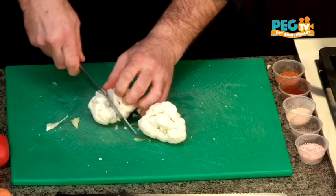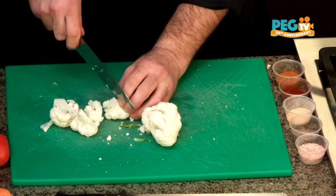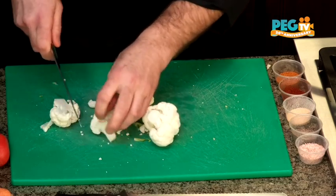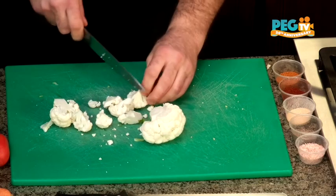Okay. Cut this in several pieces. Bunch of little pieces. Remember, they're going to go into a salad, so I want these to be kind of bite-sized.